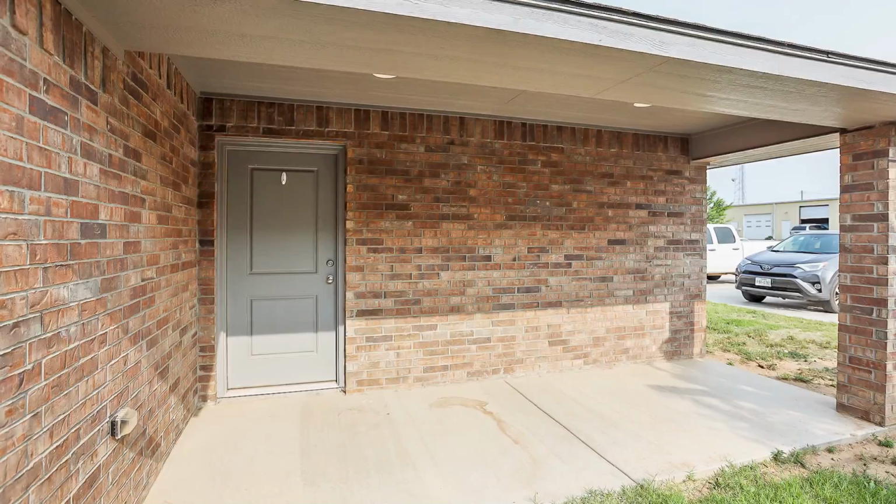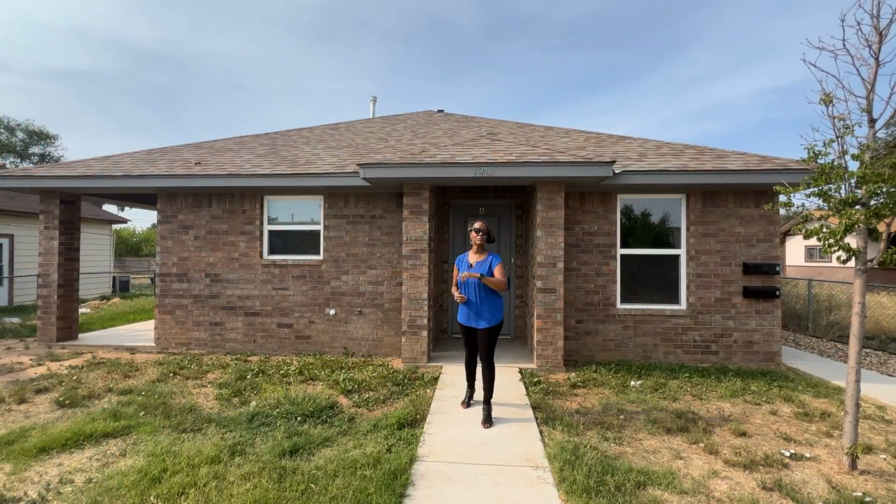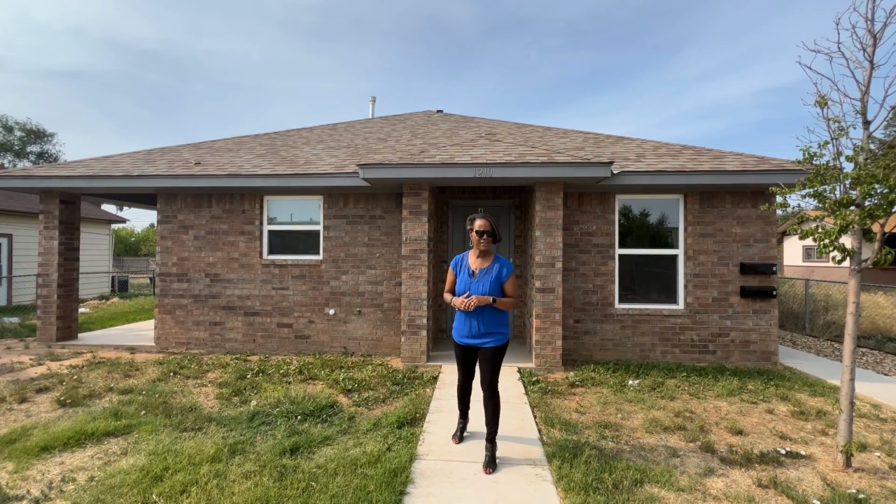Don't miss this great opportunity. Remember, this opportunity is in Canyon. You can rent to college students.